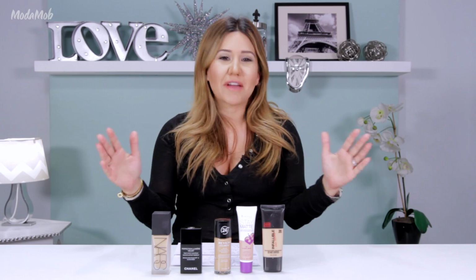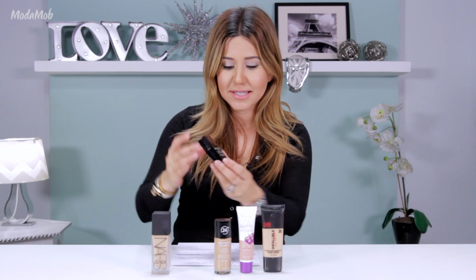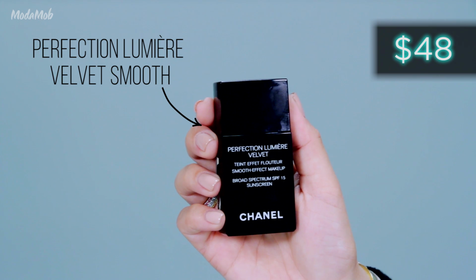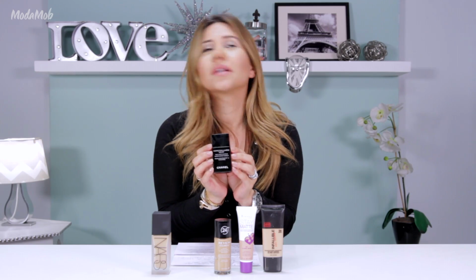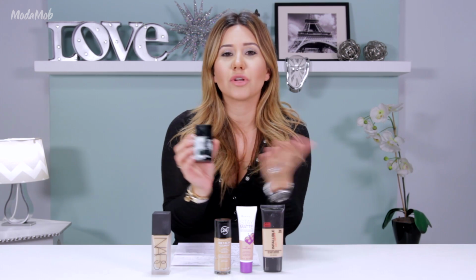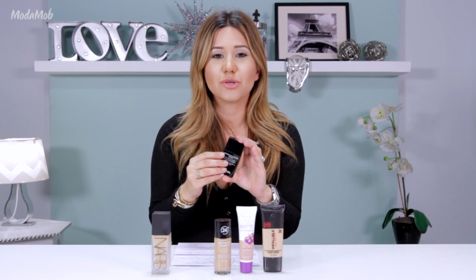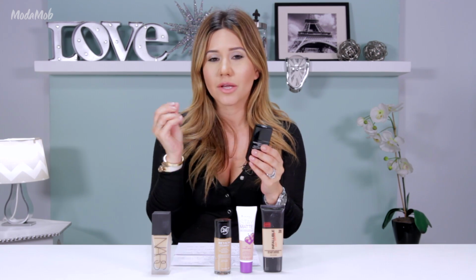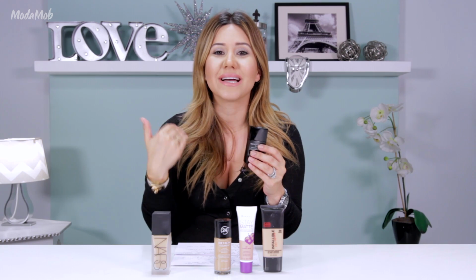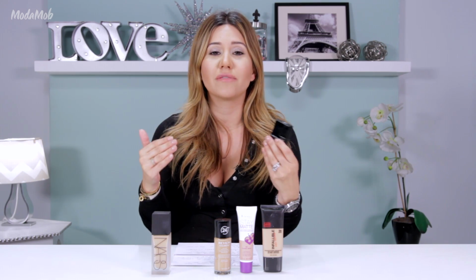My all-time favorite foundation ever is the Chanel Perfect Lumiere Velvet. This foundation is like gold. I don't even know how to explain it. You have to shake it before you use it, and you have to apply it with your fingertips. The reason they want you to do that is because the warmth of your fingertips really helps blend the foundation in, and it truly does give you a velvet matte look.